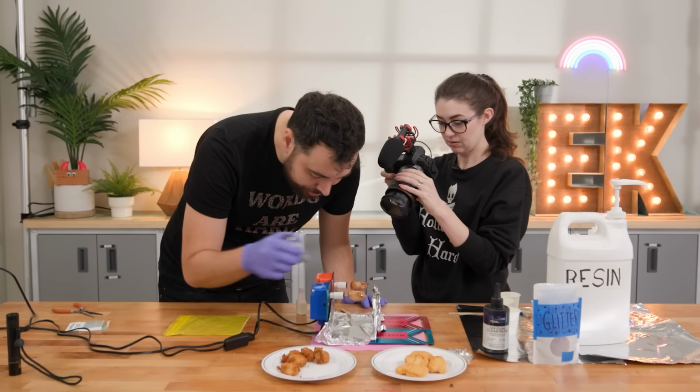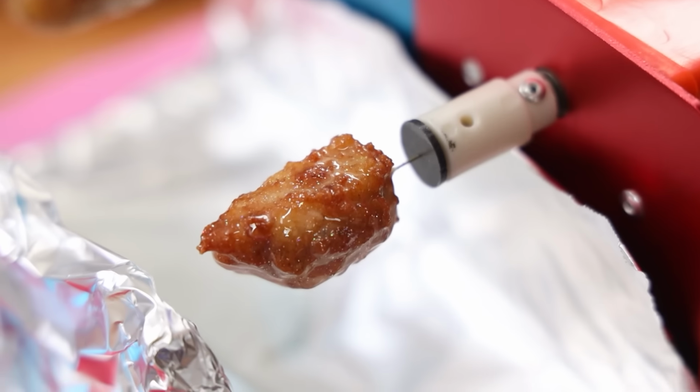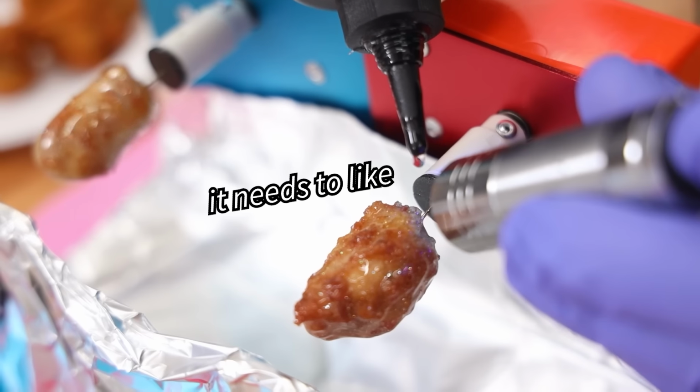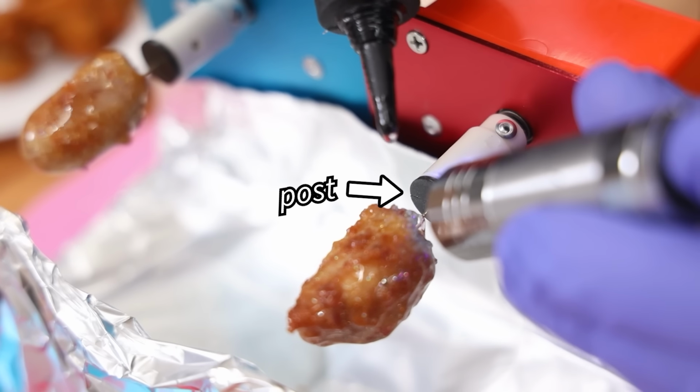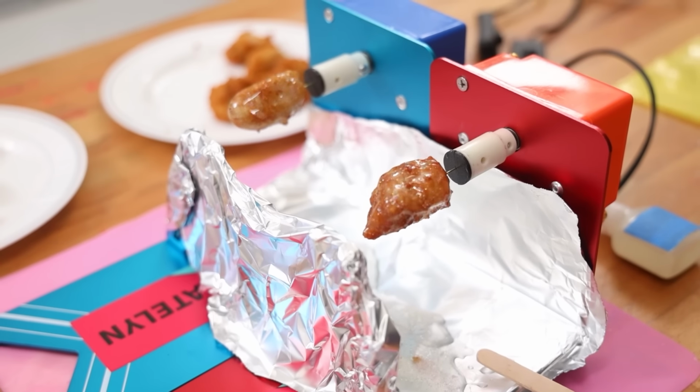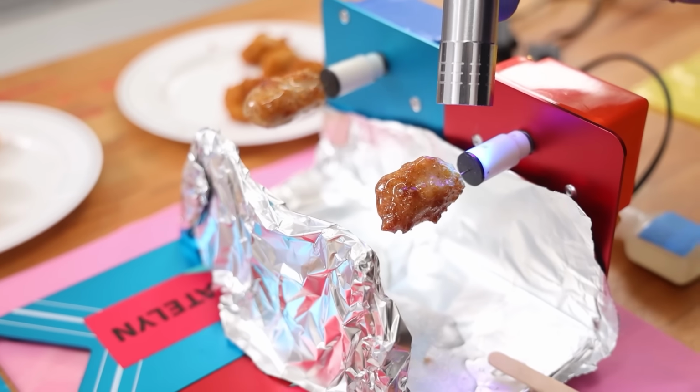Oh, shoot. Oh, shoot. Oh, it's twisting. Oh, whoa, jeez. Needs to attach to the post. Yeah. Come on. Hold the spin. Hold. It's working.